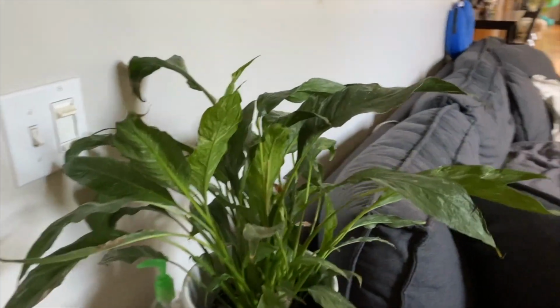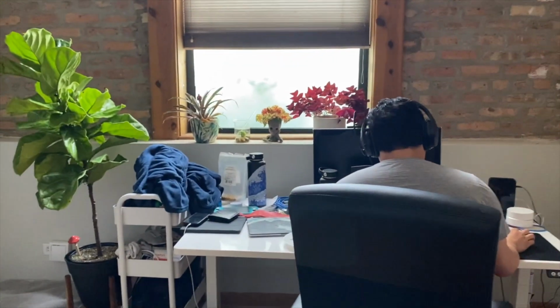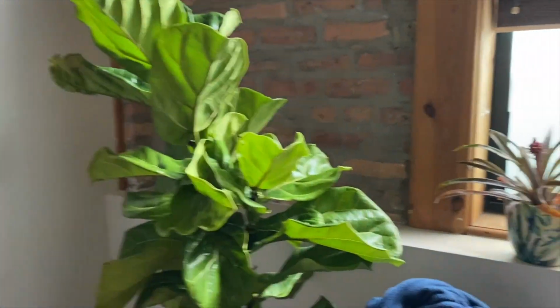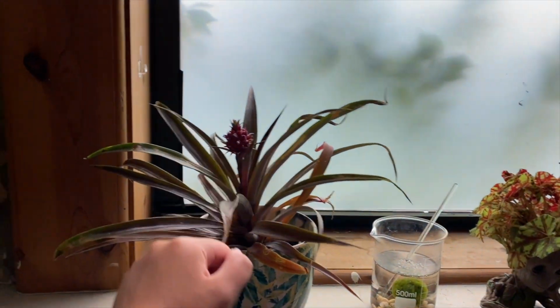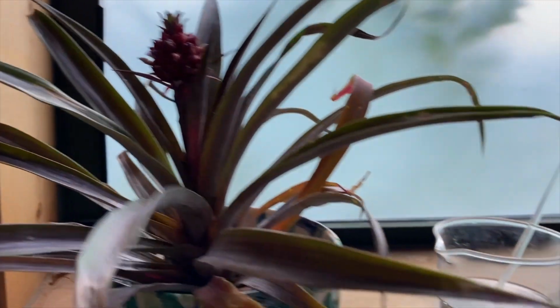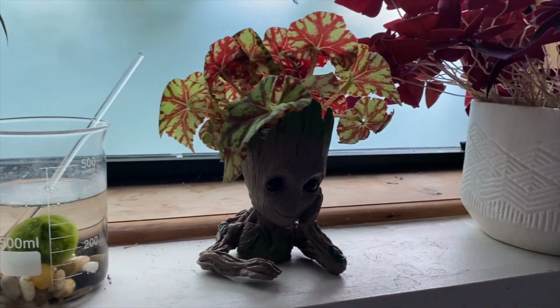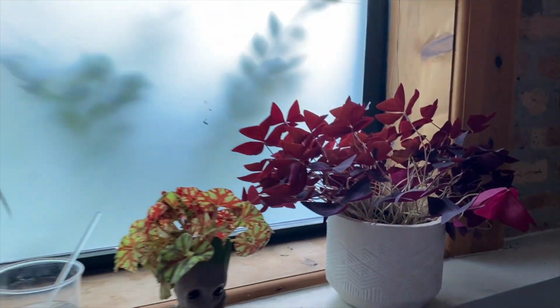I have our domino peace lily kind of just hanging out in our entryway. And if you turn, let's go back to his side. We have a fiddly fig from Costco, 20 bucks. And my best friend Erin got us this little baby pineapple. We have a marimo moss ball, a begonia in Groot, and an oxalis.